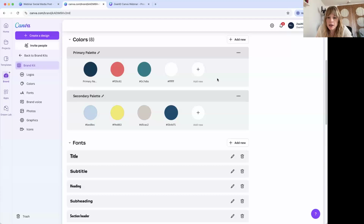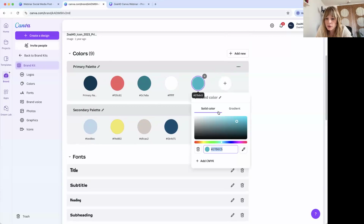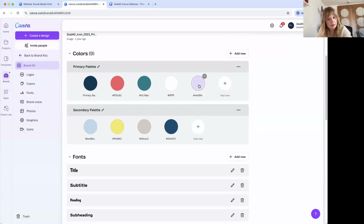So for the color palette, if you wanted to use an eyedropper, if you don't have your color codes, you can click Add New, pick a color, and you can just move this around and select a color on your screen. And so I'll just select like over here. Maybe I like this purple that Canva's using. Select that, and it'll add that purple right in there.